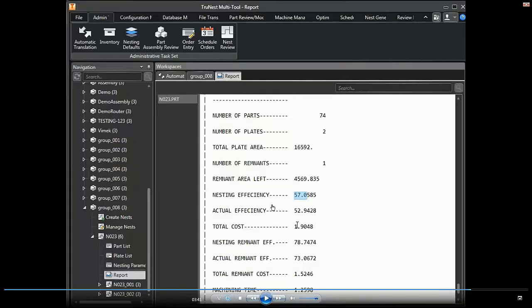So this cost, even though it kind of blends in with all our other reporting features, is a crucial indicator that tells TruNest which nesting result is the best one to go with.